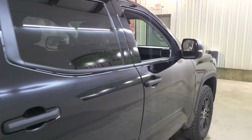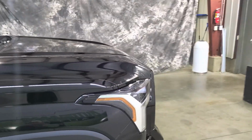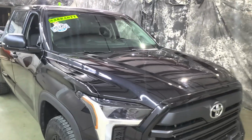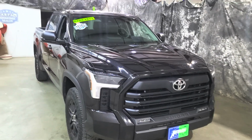Let's talk about price. We don't have any hidden fees. We do have a $145 dock fee, but this is your video coupon. That's right. This is your video coupon, so there's no dock fee. So the price you see is the price you pay. Drive it away. No hidden fees.